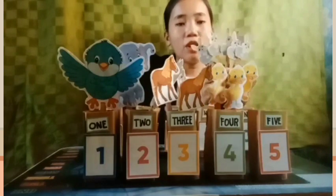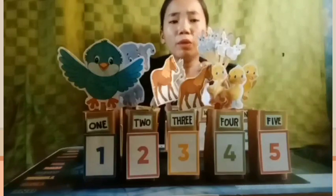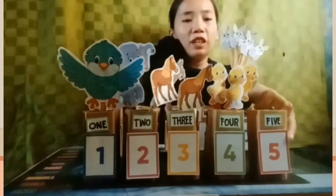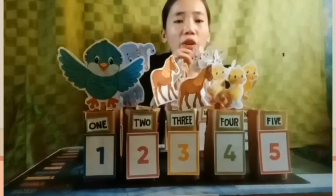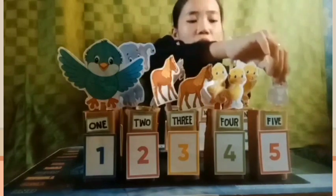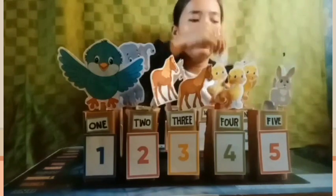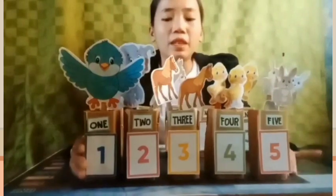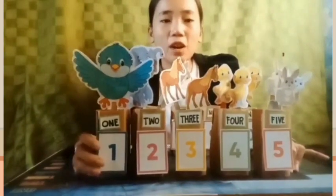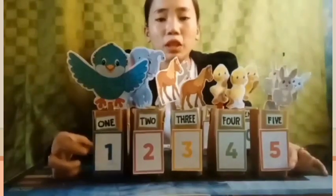1, 2, 3, 4, 5. So I am holding 5 rabbits. So where's the 5 box? Here. This is the number 5 box. So we're going to put it here. Okay, this is all the animals and we already put it here.